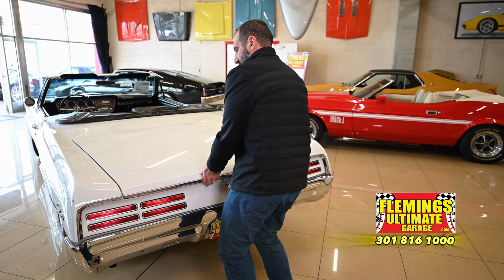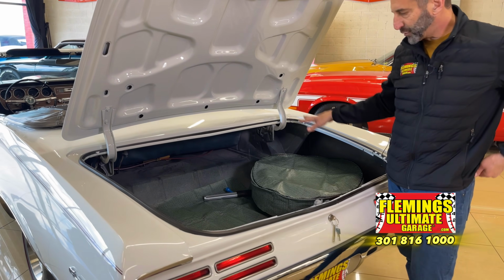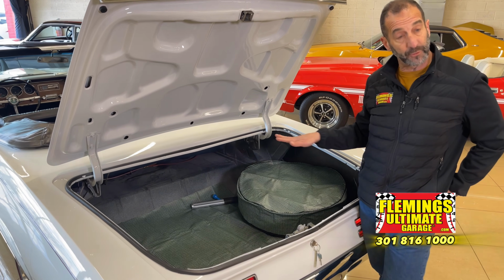And then here, this is an important piece, and I'll tell you why. Because this is where people take shortcuts. They don't splatter coat, paint the trunk properly, and then clear coat it so you don't get the rust inside.